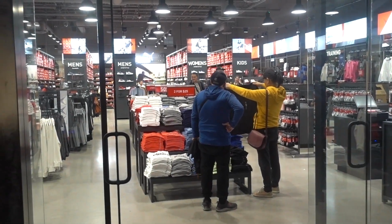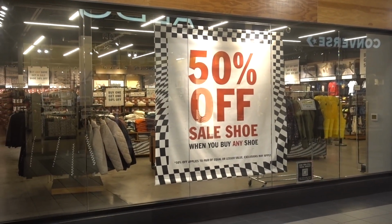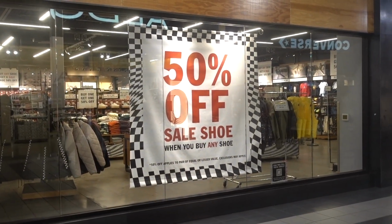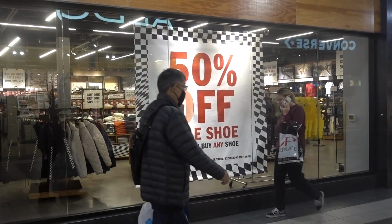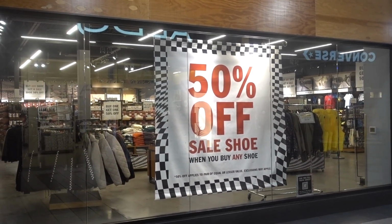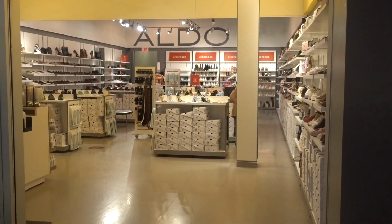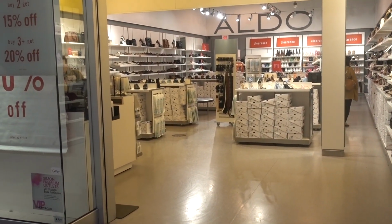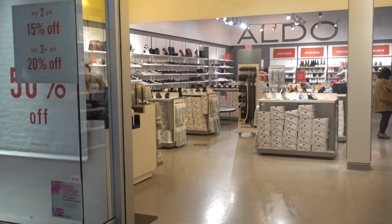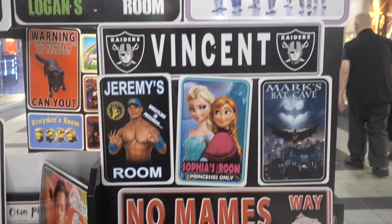Men's, women's, and kids' clothes. Outlet has a big sign, 50% off shoe sale when you buy any shoe. So you don't have to buy 3 and get the fourth one at half off. It looks like any shoe gets a discount. More shoes and purses. And it looks like they even have a chair where you can sit down and try something on. And you can even buy signs with your own name on them.